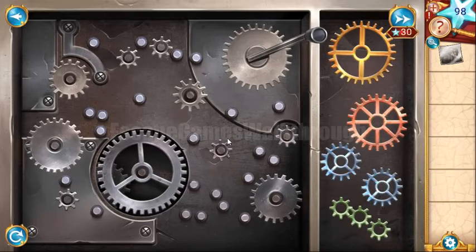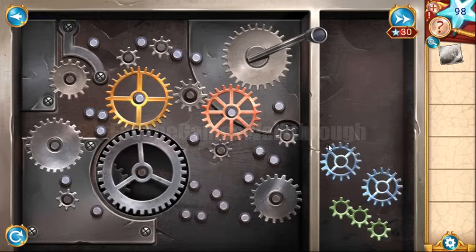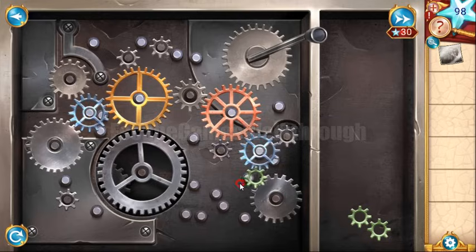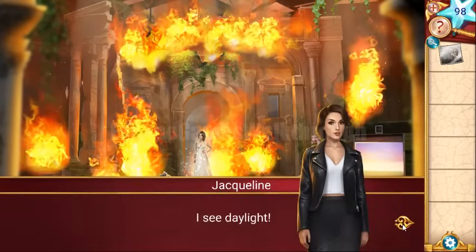And now let's put these gears here, like that. Blue goes here, there. Now we need to set the green one here, there, and the last green here is to be placed over here. So now let's pull the trigger to activate the mechanism, open the door, and escape. So let's go to chapter 2.